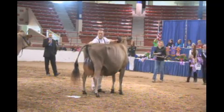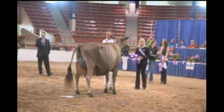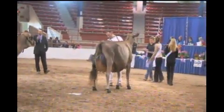Maybe a cow with just a little more length than our 12-year-old cow. But boy, the 12-year-old cow, what a mammary system she's got on her. 12 years old, 7 calves, just a tremendous cow.